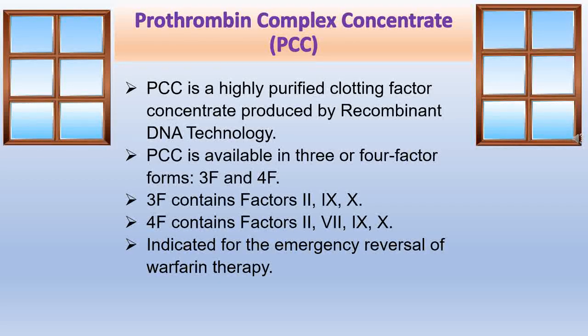Prothrombin complex concentrates are highly purified clotting factor concentrates produced using recombinant DNA technology. These are available in 3 or 4 factor forms, either 3F or 4F. 3F contains factors 2, 9 and 10, whereas 4F contains factors 2, 7, 9 and 10. They are indicated for the emergency reversal of warfarin therapy to control bleeding either after trauma or during surgery.